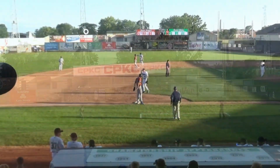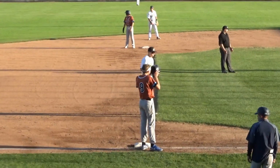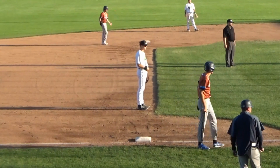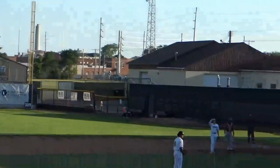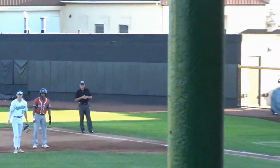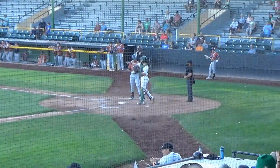Hey, Chuck. After a quick hot dog break, I noticed, come back, everybody's phones went off for an Amber Alert, but that's not what we're seeing right now. We're seeing one, two, three runners for Springfield. They got their bases loaded and no outs. That's not good.